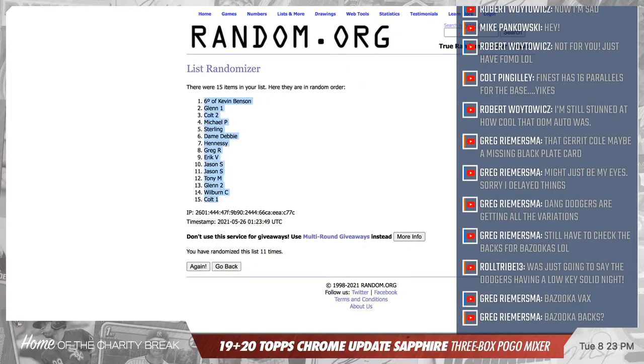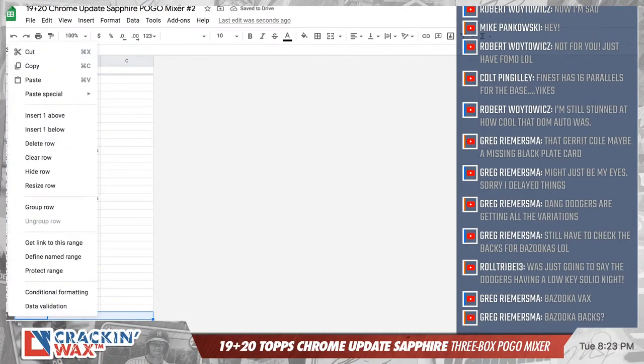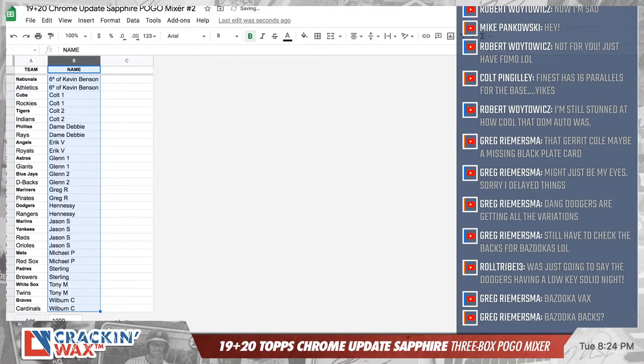All right. Team assignments for 19 plus 20 Topps Chrome update Sapphire Pogo Mixer number 2 is as follows. 6 degrees of Kevin Benson, Nats and A's. Colt, Cubs, Rockies, Tigers and Indians. Dame Debbie, Phillies and Rays. Eric, Angels and Royals. Glenn, Astros, Giants, Blue Jays and D-backs. Greg, Mariners and Pirates. Hennessy, Dodgers and Rangers. Jason, Marlins, Yankees, Reds and Orioles. Michael P., Mets and Red Sox. Sterling, Padres, Brewers. Tony M., White Sox, Twins. Wilburn, that must be a Crackin' Wax rookie, Braves and Cardinals.